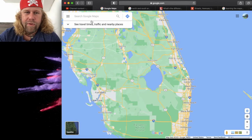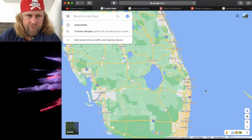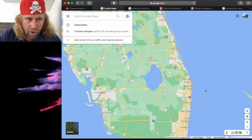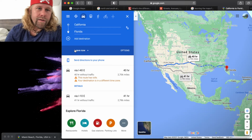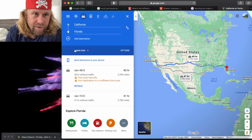So if we want to search in here and we want to type in a city, I'm not moving at this point, so it's going to be a little bit more difficult. I should be doing this while I'm driving to explain it a little bit more, because a lot of people do not know how to even use Google Maps or any map. Okay, I will also tell you this. Maps.me. I'm just having trouble today. Now my QuickTime player just froze up.